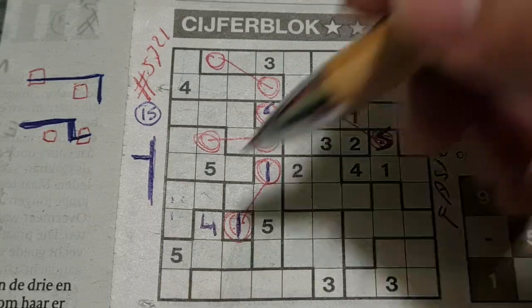Then the following shape, how about this shape? Yeah, it's happening outside.